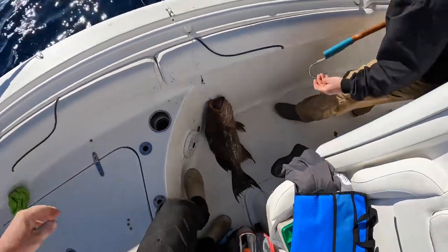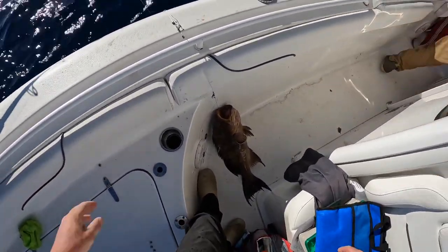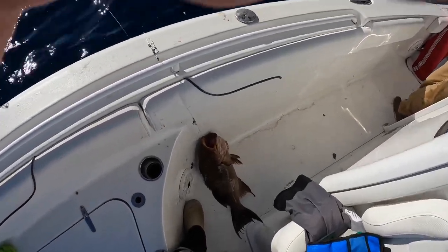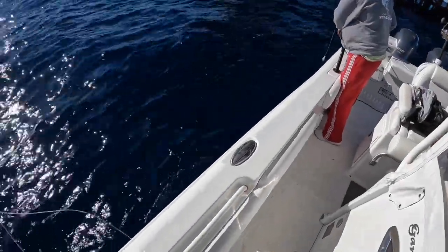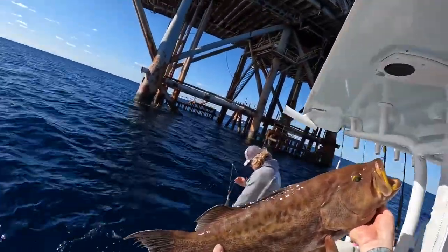Yes, sir. We needed that one. Grouper in the boat. I thought it was just going to be another snapper. Got me a scamp, though. Very nice. Needed that one. Yes, that's what we're after. Beautiful scamp.